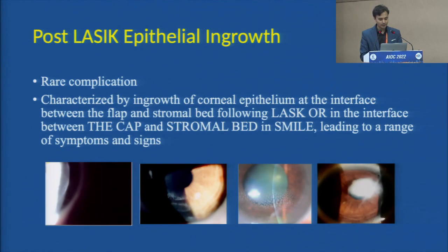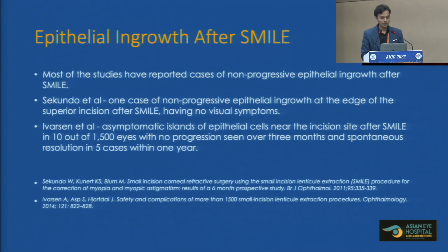So just changing gears, I'm going to discuss something in refractive, a unique case that we have seen and how we managed it. We are all quite aware that post-LASIK epithelial ingrowth is well published. It is a well-known entity and has been published in hundreds of research papers. However, epithelial ingrowth overall has been seen to be much less in the SMILE procedure, especially because the incision is very small, just 2 millimeters.